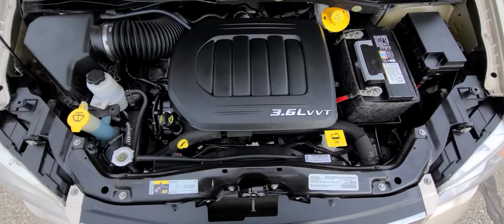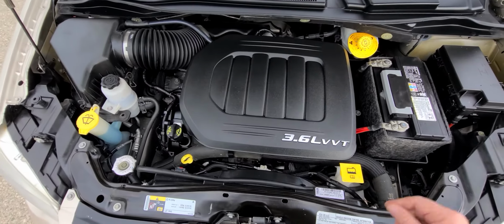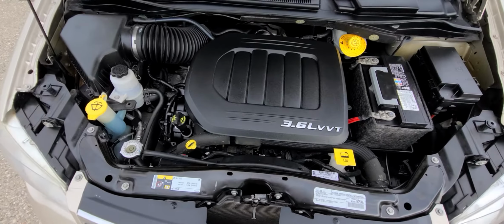Let's do the engine bay first. Brand new battery, brand new oil. Obviously not up for tune-up or anything like that.